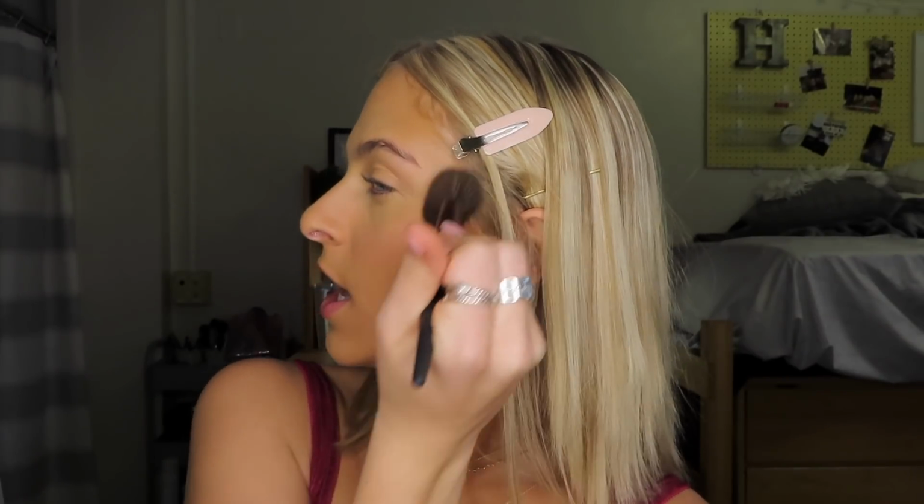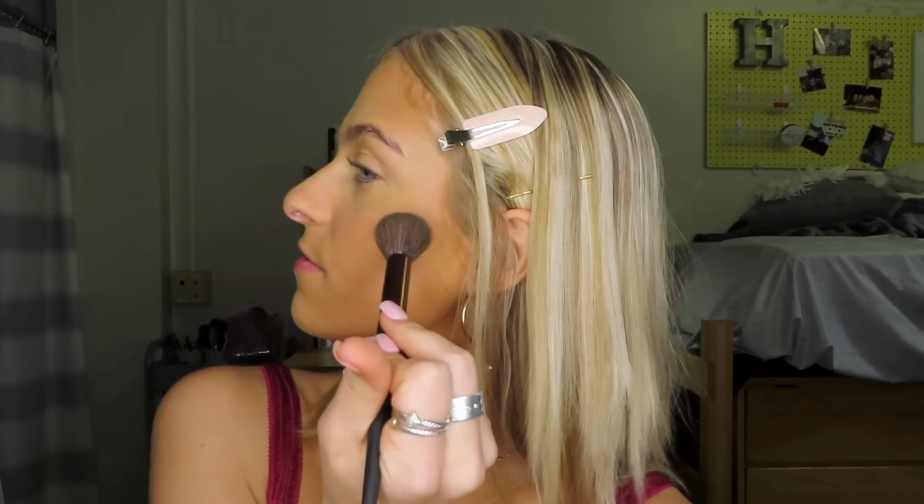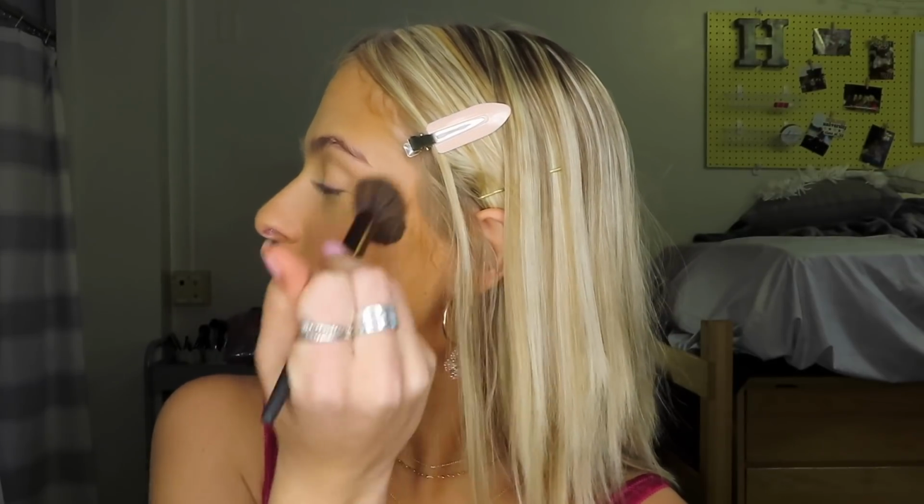So you can see this is soft, but sculpted. I don't know how to explain it. Honestly, when I'm contouring with powder, I really like to tap it on for some reason. That's what gives it a soft effect, and then you blend it out. Because if you're just striping it on, that's when it gets harsh. So I tap it on first, and then I blend it out.